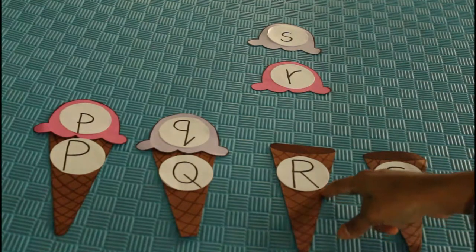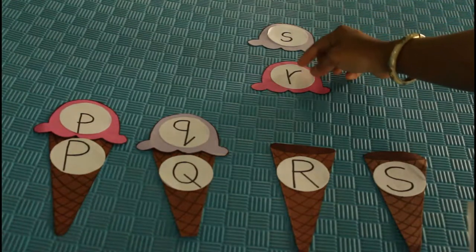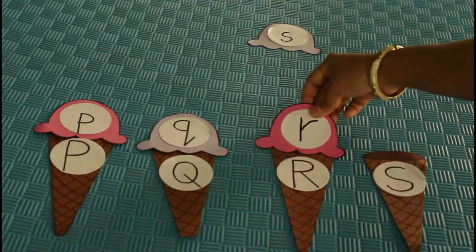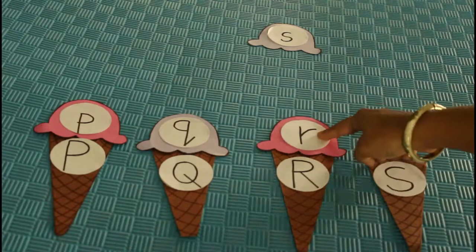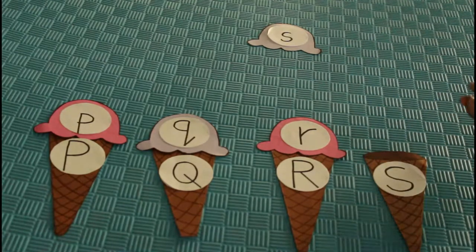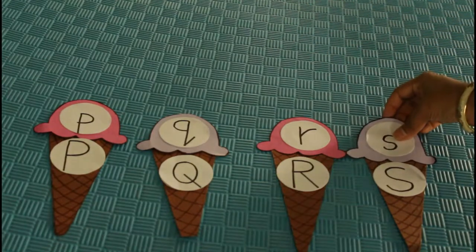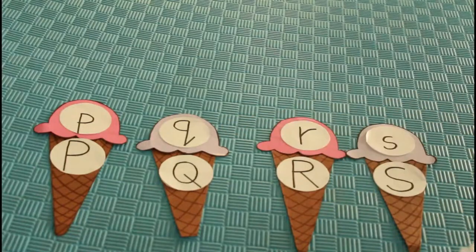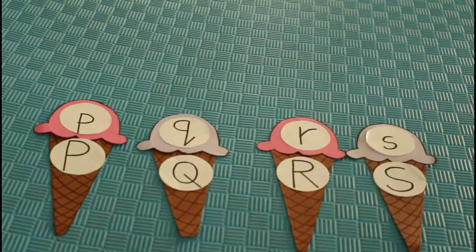And next we have the letter R. And where is small R? Yes, very simple, right? So here we got the letter R, and R makes the sound R. So we are keeping small letter R, so big R and small R. And the last one is small S, very simple. So we'll keep it on the cone with big S. Okay, so we got four ice cream cones with P, Q, R and S, and their small letters.